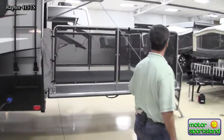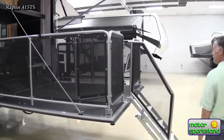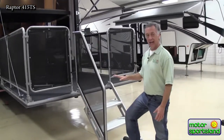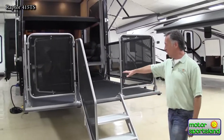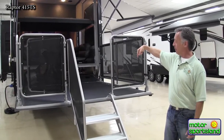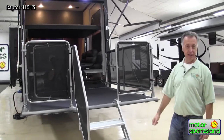And as we get to the back, you'll notice that this Raptor model has the rear patio conversion. And what's exclusive to a Raptor is the steps. It's really nice and convenient to have steps going up here. That way you don't have to go through the garage door and come in between the people sitting down having a bite to eat. You can just walk right up these steps here.